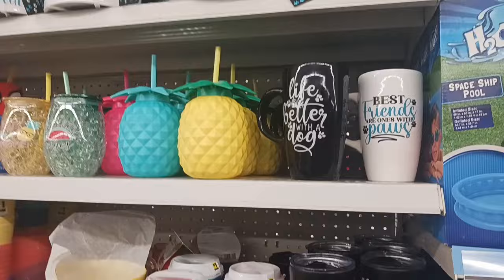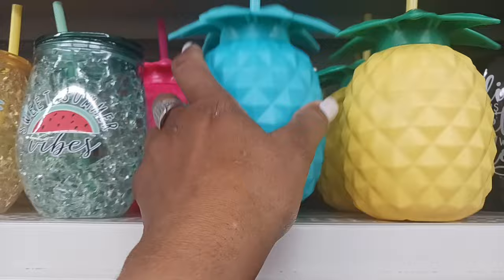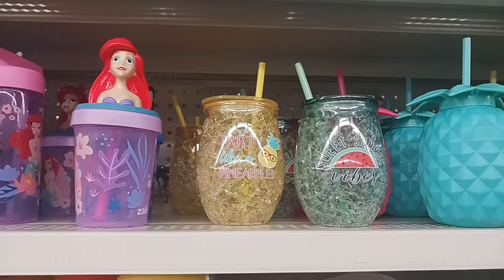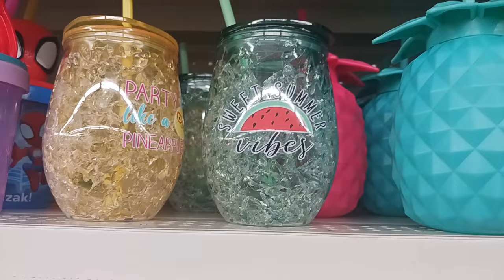And right over here, they have a lot of different mugs. Like this one, Life is Better with the Dog. $5 on that. And they have little pineapple cups here. That one is $3. They have it in pink and yellow also. Look at these. These are cute little cups here. Potted like a pineapple. $3 on that. And they have it in green. Sweet Summer Wishes. Or Vibes. I'm sorry, I said wishes. Sweet Summer Vibes on that.